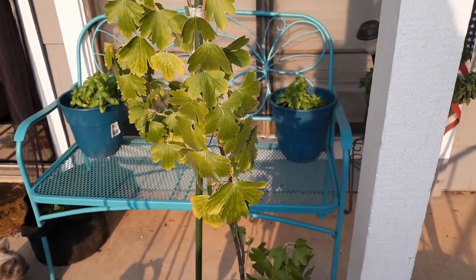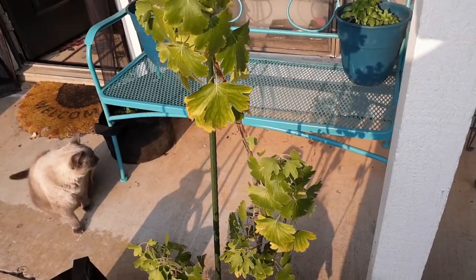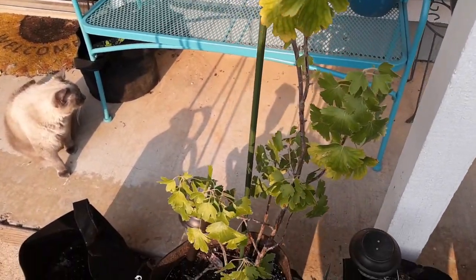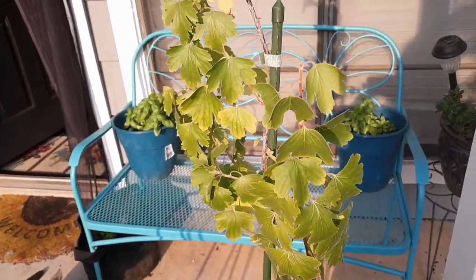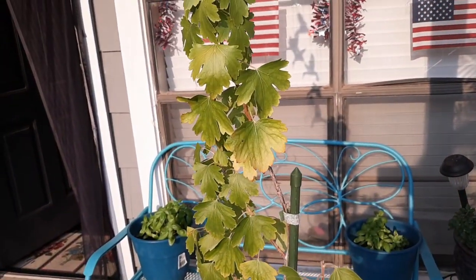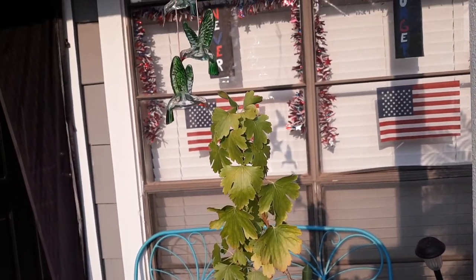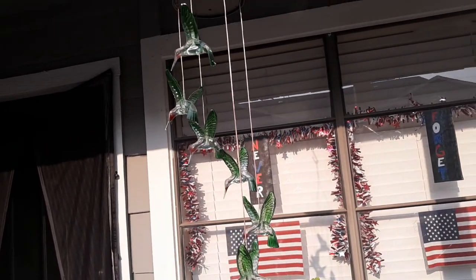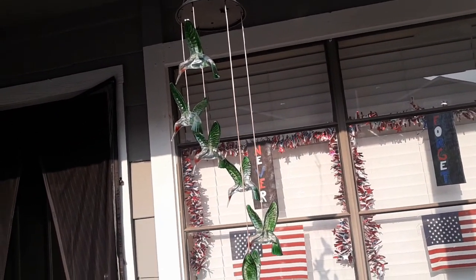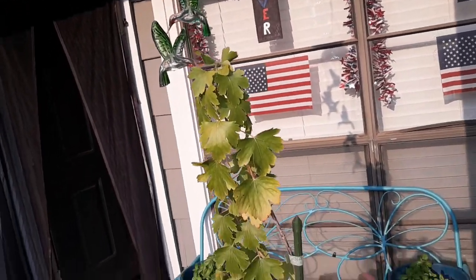But we will have had 1, 2, 3, 4, 5, 6, 7 new branches this year. So that's awesome. And it does really well during the winter. It winterizes well outside, so I don't have to worry about it. And then they're pretty hummingbirds. I love it because every night I get to come out and see all the different colors they turn.